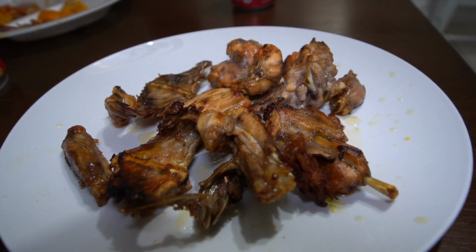So, yeah, if you guys come here to do this, it's awesome to know that you can use the entire animal and make yourself a great meal, while also helping out the ecosystem. Yeah, thank you. That was great.